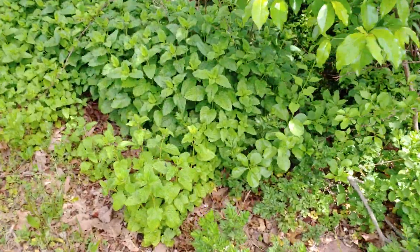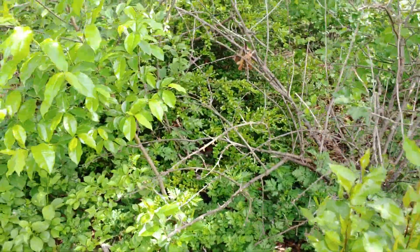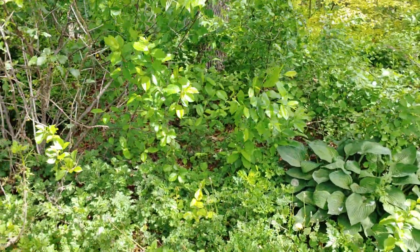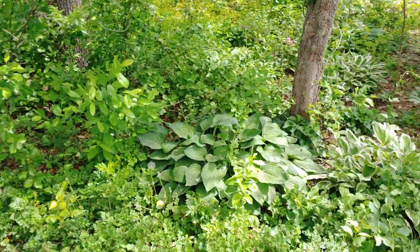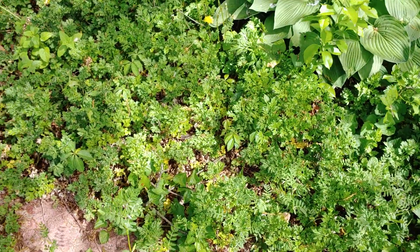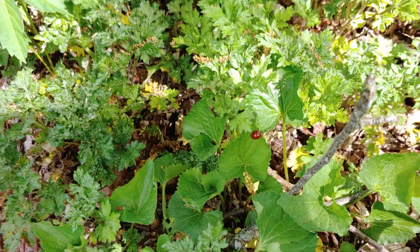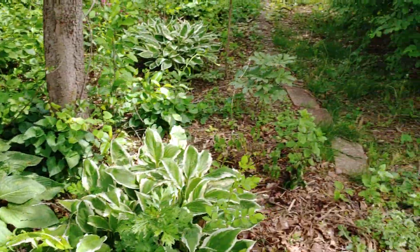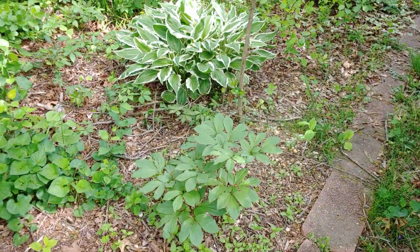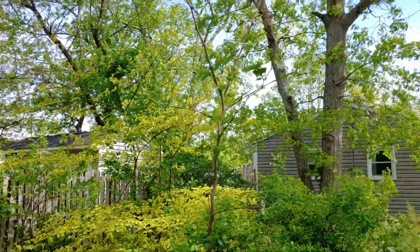There's lemon balm all along the ground here, and another boxwood shrub back behind there, which I just think is fairly useless at this point, but I guess it's landscapey and evergreen. These are hostas among a lot of mugwort. And look, we have a friendly little ladybug here. There's a peony, and it's very dark over here, so it probably won't bloom. There's a mulberry that popped up in the middle of everything.